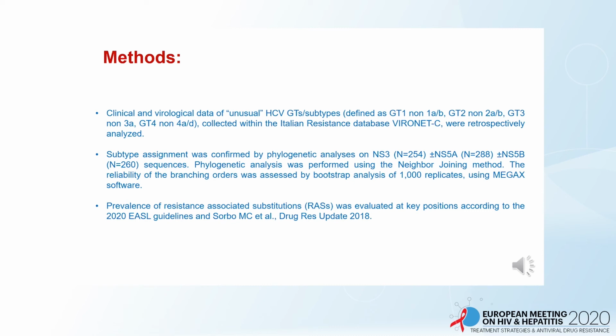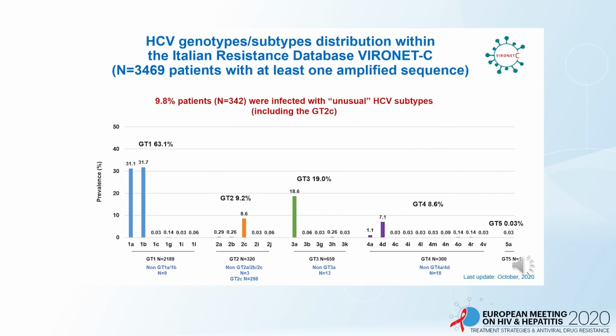The subtype assignment was confirmed by phylogenetic analysis on sequences available, and the prevalence of resistance-associated substitutions was evaluated at key positions following literature data, focusing the attention on the NS5A region. This is the HCV genotype and subtype distribution within the Italian resistance database Virology C. As you can see, among 3,469 patients with at least one amplified sequence, the majority were infected with GT1 subtype A or B and GT3 subtype A. 9.8% of patients were infected with unusual HCV subtypes, including the GT2C.